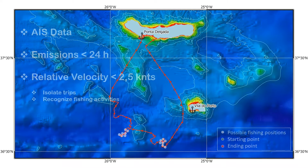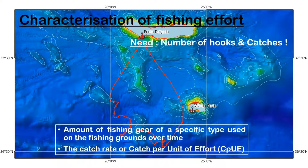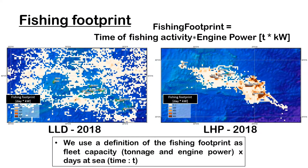This brings us to the characterization of the fishing effort. There are different approaches to what is called fishing effort, either using the number of hooks in a long line or the catches. Depending on the accuracy of your data, you could use one or another. Considering the data available for the moment in this project, we are using what can be called a fishing footprint, which depends on the fleet capacity and the time of fishing activity.